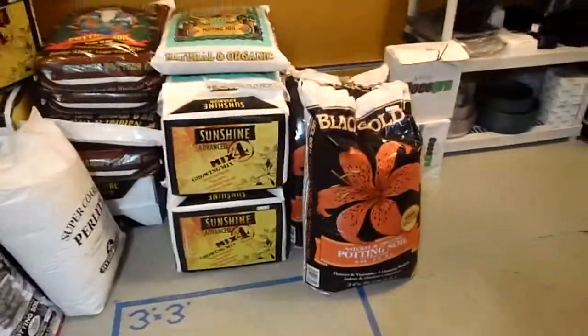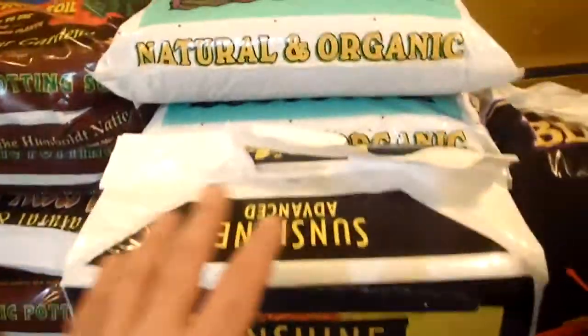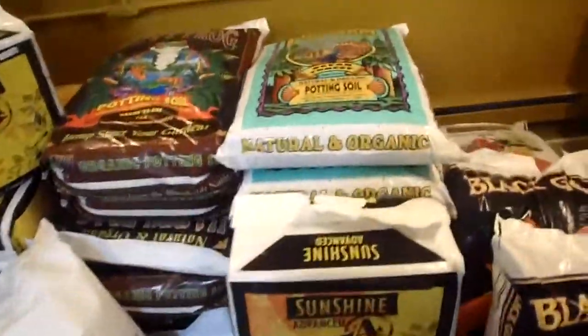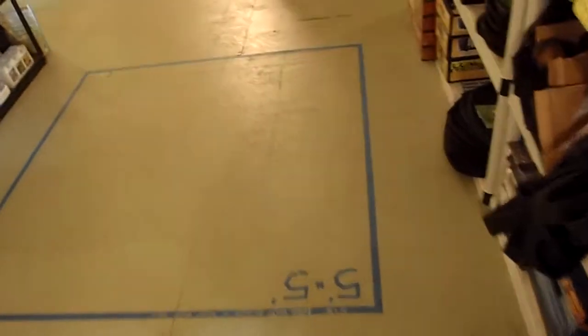Soils, organic soils, blended soils, peat-based soils. Here's one of our faves, Sunshine No. 4 Advanced. Nice little brick. 3 5-gallon pots. Really helps you focus on the nutrients that you might add, and just gives you a good, light, fluffy media to get growing. Not perfect for everything, but certainly good for stuff that likes to keep dry, keep drainage, and good for feeding via liquid fertilizer.